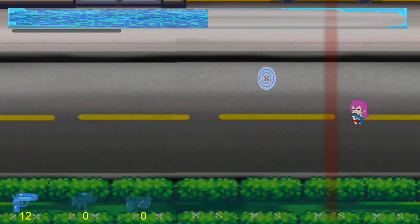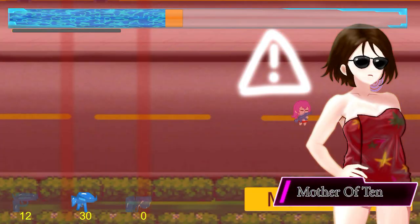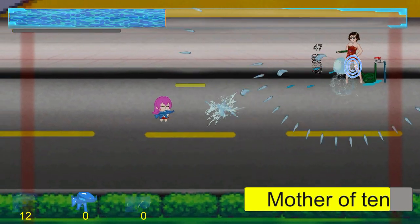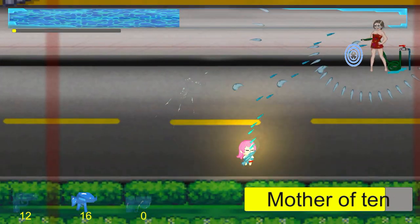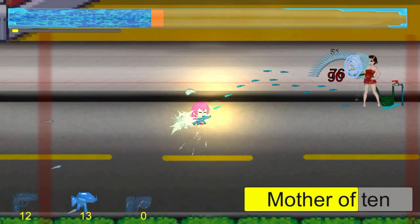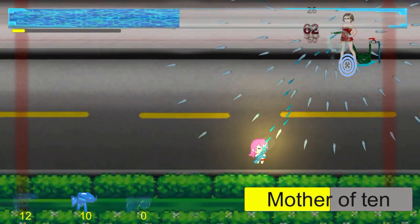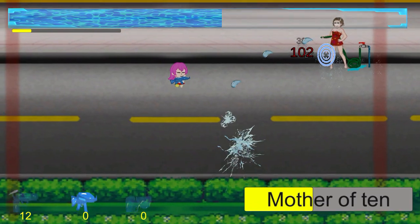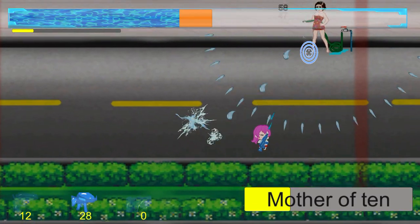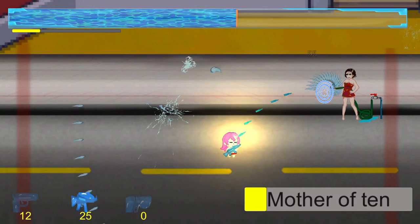Here's a newspaper article. Okay, boss again. Yep, boss again. Seriously? I understand having a boss and minions. But you've given me a boss and then minions, and then when I lose to the minions, I have to fight the boss again. This whole sometimes having to dodge and sometimes having to run into the projectiles is kind of weird. Mother of 10. We spent a lot of time on this text box.